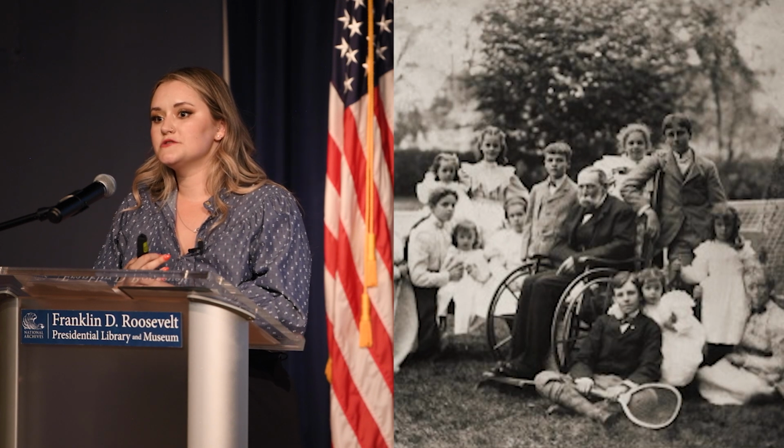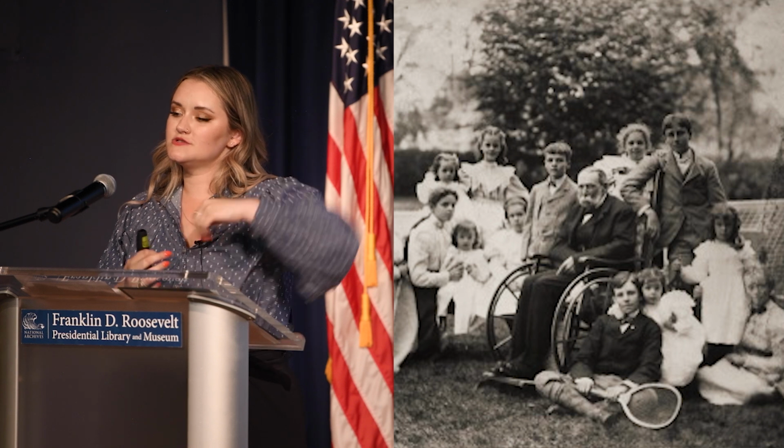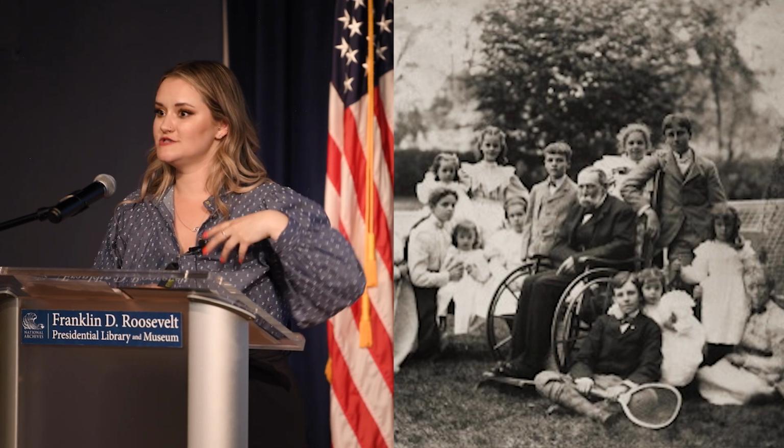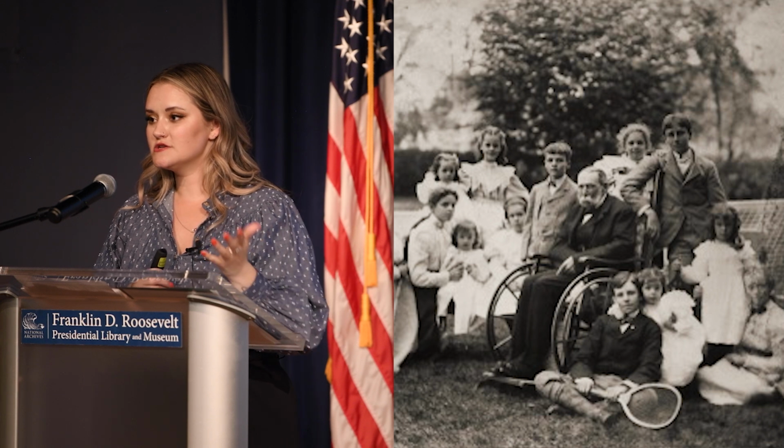And FDR grew up knowing about wheelchairs because his own father and his grandfather both used large, cumbersome wheelchairs. So he would have seen what it was like to live and use one of those. So we're going to look at some of those large wheelchairs here. The first picture on the left, you'll see a 14-year-old FDR with his elbow leaning on his maternal grandfather's very large wheelchair. He's surrounded by his grandchildren.